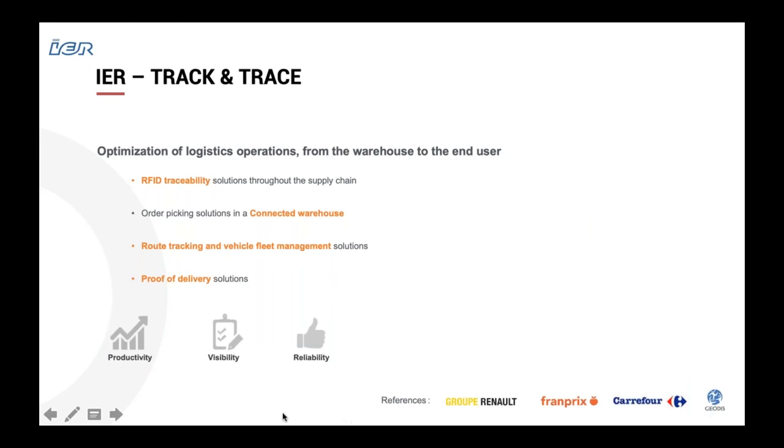Yes, next one. We will go more in detail about IER. So we are working with different technology like RFID, but also with IoT. All of our supply chain, using RFID but also IoT to track vehicles and fleets of whatever. For example, in France, we are tracking the Caterpillar fleet all over France. We have also a solution for proof of delivery. We have systems for order picking. So you see, we are working in different areas.